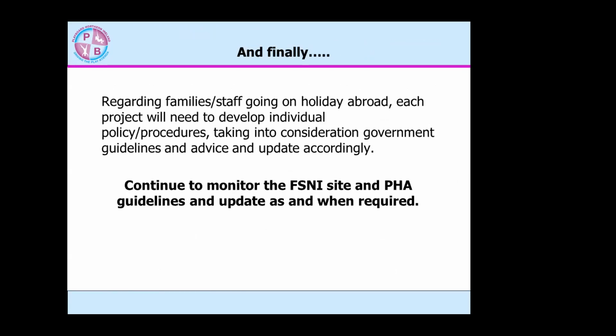Regarding family staff going on holiday abroad, each project will need to develop individual policy procedures, taking into consideration government guidelines and advice, and update accordingly. And we need to continue to monitor the Family Support NI site and Public Health Agency guidelines and update as and when required. And just to remind you, the guidelines are subject to change and you are asked to consult the Family Support NI website at regular intervals for any changes.